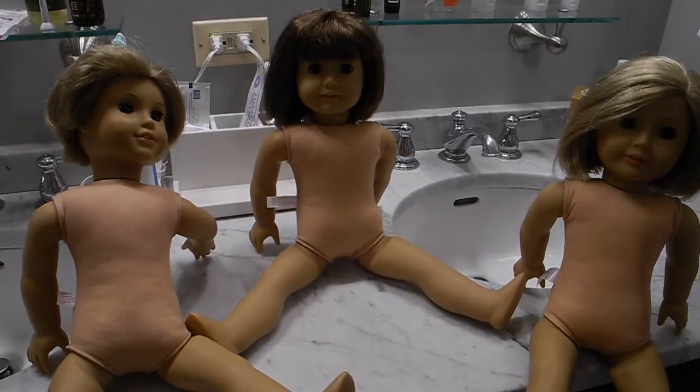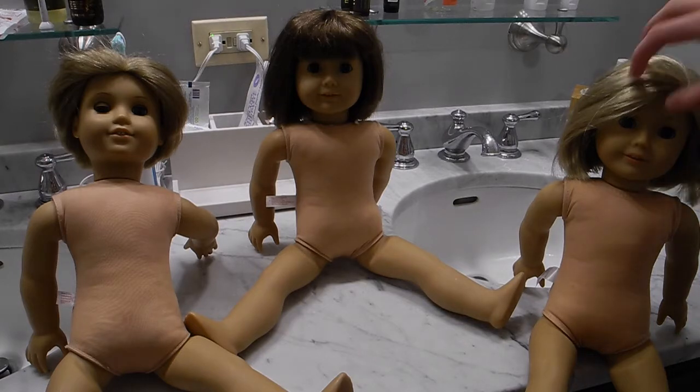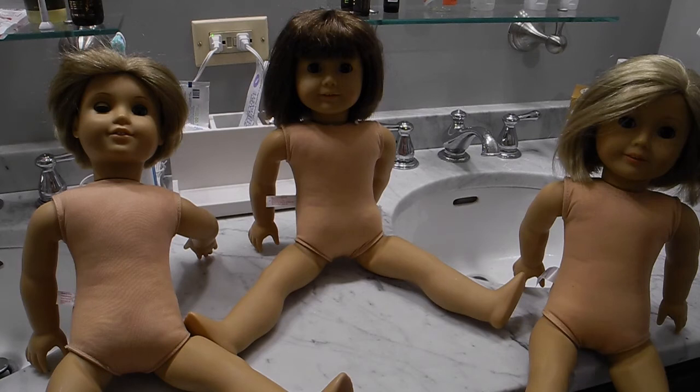Hey guys, so we're back in the bathroom. For this segment, we're going to be doing hair repairs. So I deemed that these 3 dolls had wigs in decent enough condition, like hair cutting wise, that I could just get them nice and neat again and they'd be good to go. The other dolls also have messy hair, but I think they're gonna need complete re-wigging.